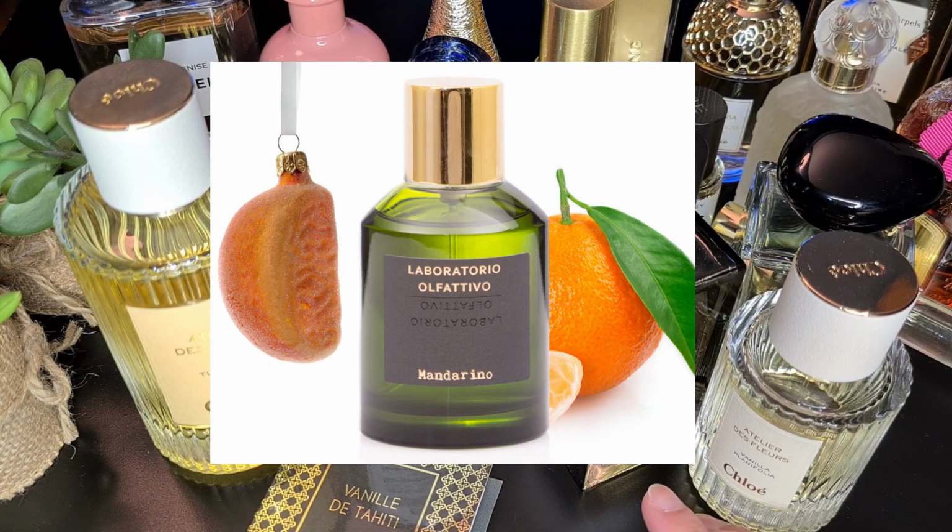Mandarino really smelled like a cocktail of fruits to me, like a fruit salad. I could smell many fruits in this fragrance, not only mandarin orange. It almost smelled like a banana vibe or kiwi vibes, you see. So it really has a fruit salad feel, and it's really well made. Beautiful creation again by Jean-Claude Ellena.